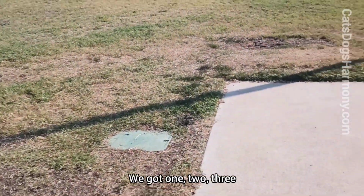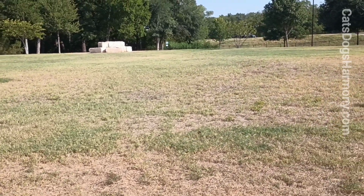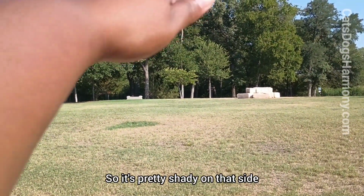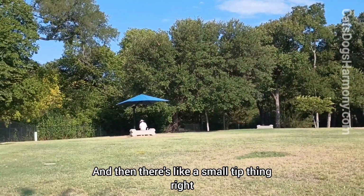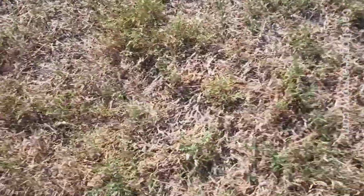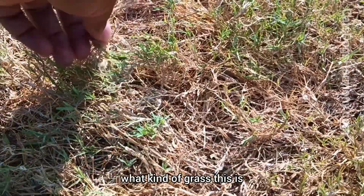We got 1, 2, 3, 4, 5, 6, 7, 8, 9, 10, like at least a dozen mature trees. So it's pretty shady on that side. Some decorative trees on this side. And then there's like a small tent thing right there as far as covered shade. Here's the turf we're working with. I think that's a St. Augustine. I'm not sure. I know it's not Bermuda, but if you know what kind of grass this is, you can let me know in the comments.